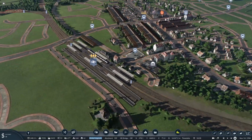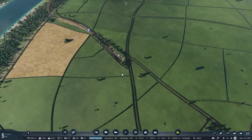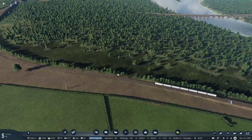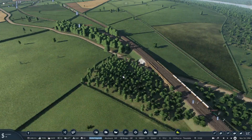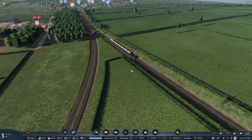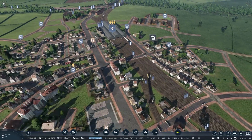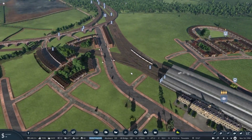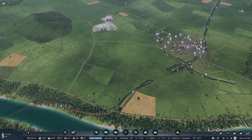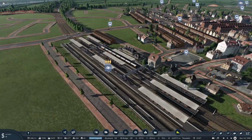But we have 1, 2, 3, 4, 5, 6, 7, 8, 9, 10, 11, 12. 12 trains currently stuck trying to get through, and there were 15 or 16, so I have managed to get some of them moving.